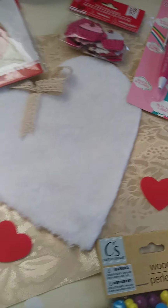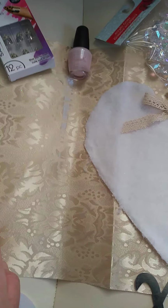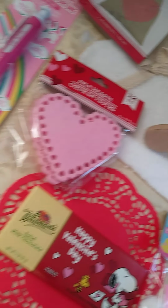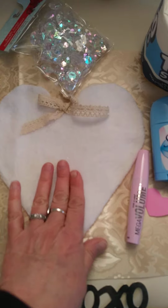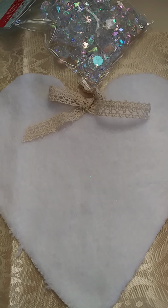And if you're wondering about this back piece that everything is laid on, I got this particular runner at the Dollar Tree. And then this heart, well, all of the hearts were made from the white cloth that they sell in the automotive department at Dollar Tree. I just cut it into the shape of a heart and I glued it on. And then this ribbon I even got at the Dollar Tree. And I just made like a little shoelace bow and I just put that on there.